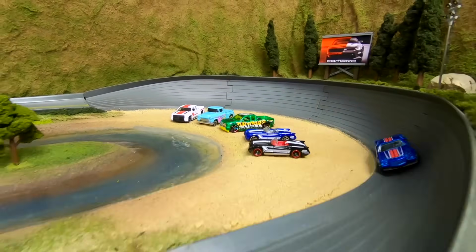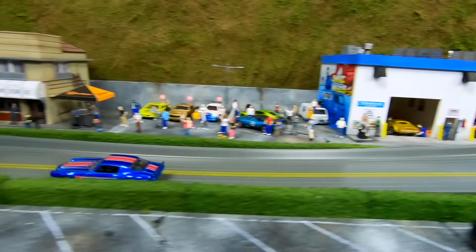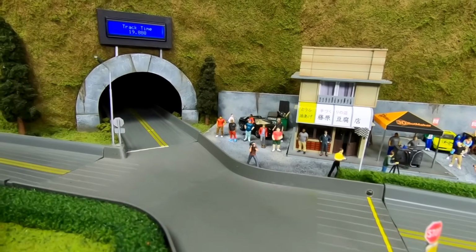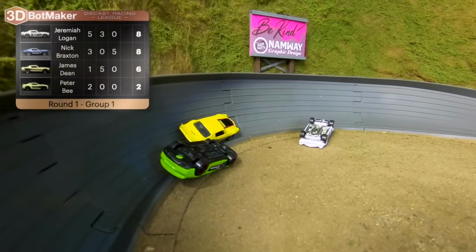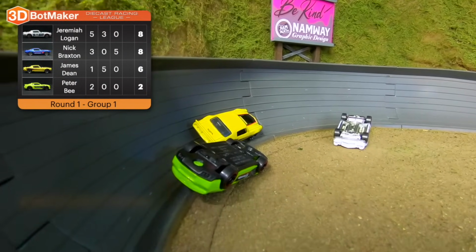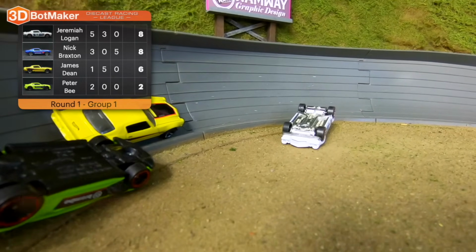Nick Braxton all by himself, and it looks like he's just going to take his time to the finish line. Hey, there's no need to push it when your competition's all off the track. Nick Braxton picks up his first win. That's going to give him a pretty big points boost, tying him with Jeremiah Logan, both of them having 8 points. James Dean underneath them with 6 points.